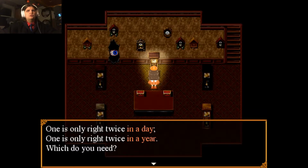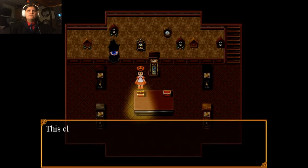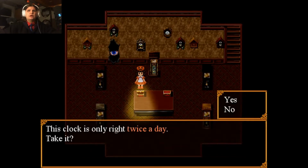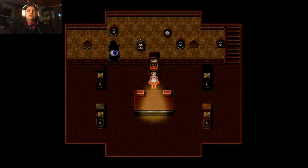One is only right twice in a day. One is only right twice in a year. Which do you need? This clock is only right twice a day. Take it? So this is the yearly one.